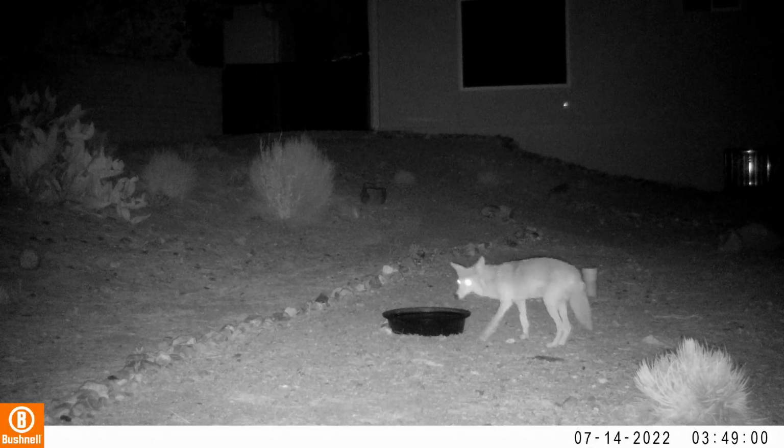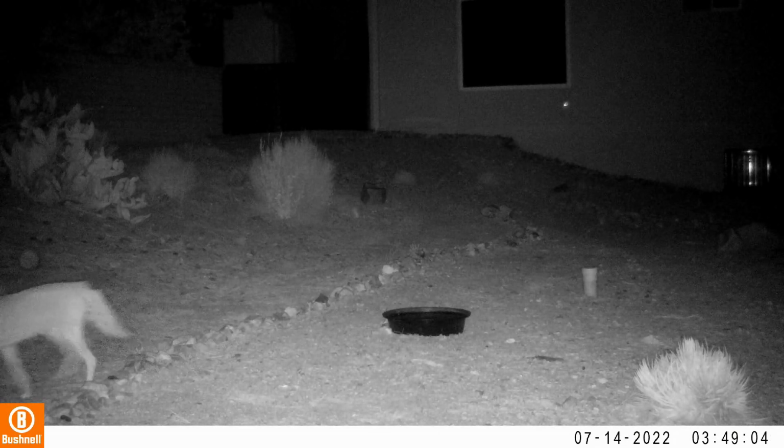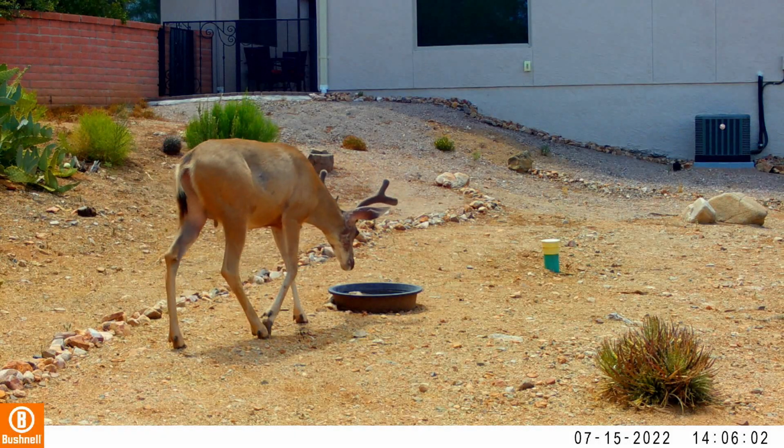Right here we have a beautiful coyote that stops by the water bowl, checks it out, and decides to just go on his way. Look at this little buck and that beautiful rack of antlers.